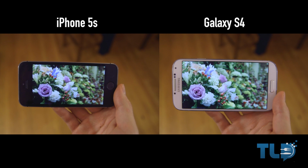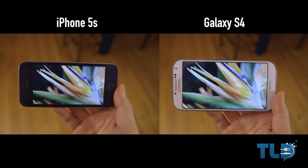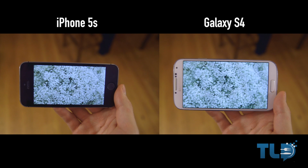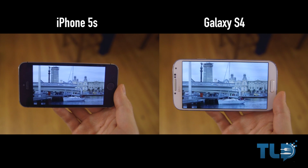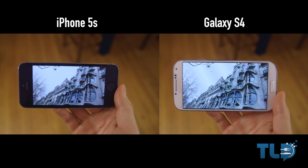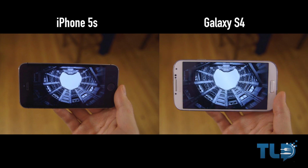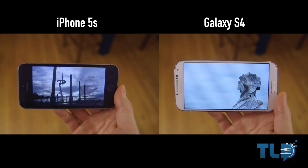Now, with all that said, I do want to get this out there and make this very clear. Just because you or I may prefer a bigger screen on a smartphone, it doesn't make anybody who prefers a smaller screen stupid, or it doesn't make the iPhone screen suck. It comes down to personal preference, and it's the same exact reason why someone may choose a 13-inch laptop over a 17-inch laptop. It comes down to what suits you best. They might like having a smaller, more compact screen on their phone and going towards a tablet for a bigger option.